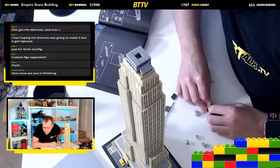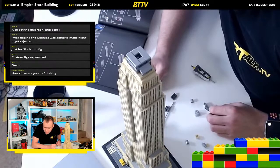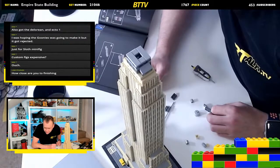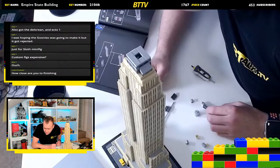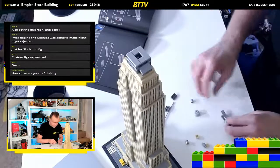A 222-foot or 68-metre radio antenna was erected on top of the tower in 1950, allowing the area's television stations to broadcast from the building. Atop the tower is a 203-foot pinnacle, much of which is covered by broadcasting antennas and surmounted with a lightning rod. There you go. So that's what we're building here.